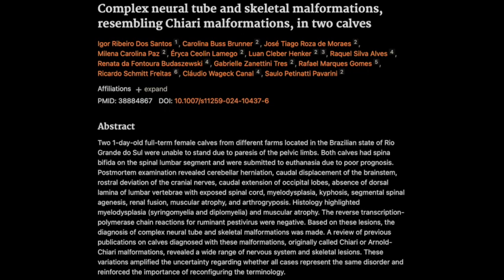The case report describes them as 1-day-old, full-term females, both unable to stand. And they came from separate farms. Interestingly, both farms had a recent history of abortions and neonatal deaths. Oh, that's a critical detail. It kind of makes you think, is there something bigger going on here?